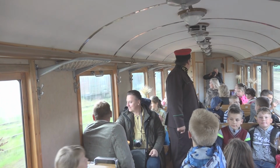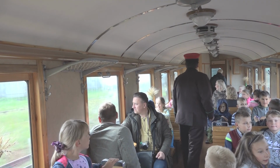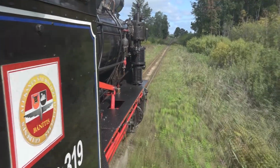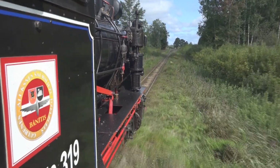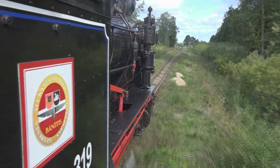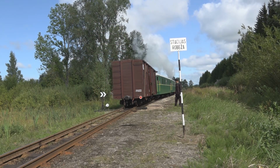Now Banitis has on board a load of children from a local Gulbene school. They're going for a special little trip to Kalniene for a unique experience. Ferdinand eats up the kilometres from Stamriana to Kalniene at a steady 35 kilometres an hour. The train glides by into the loop line and comes to a gentle stop.